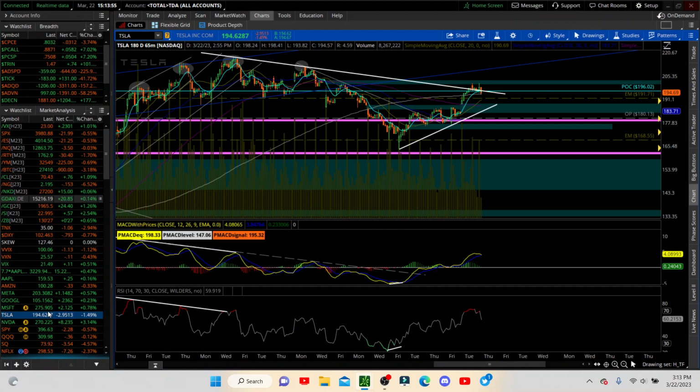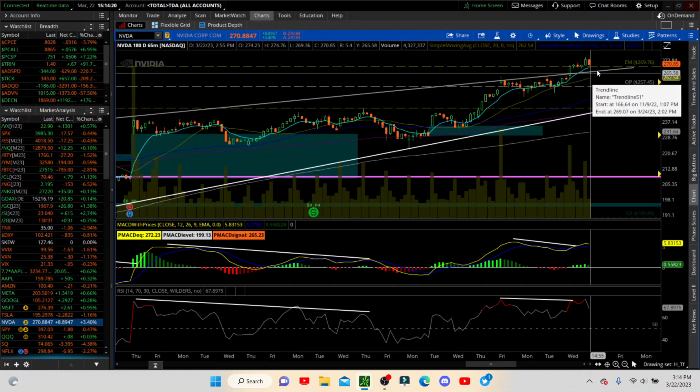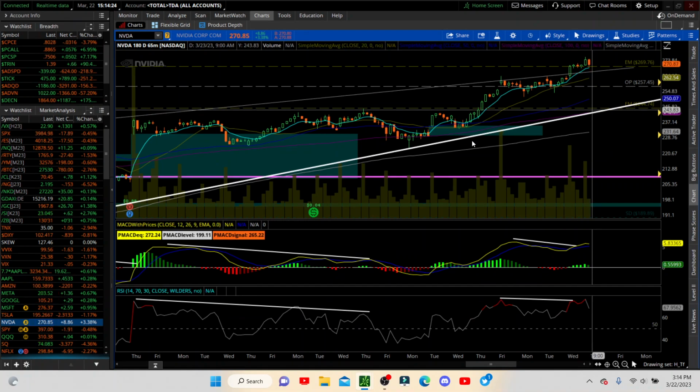NVIDIA, we got ripped. We got ripped on this. This thing is just fierce. And so with NVIDIA, you had a nice rising wedge, and it's not unusual to have a throw over. That's what it is so far. Right now we're breaking out. But if we get back underneath, then you better believe we're going short again, because underneath this trend line, that would be a throw over, and that would be very bearish.